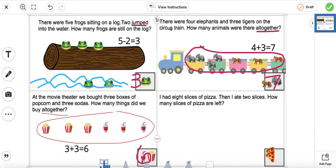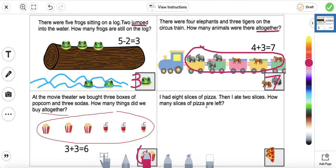Okay, subtraction, addition, addition. Last one. I had 8 slices of pizza. Then I ate 2 slices. How many slices of pizza are left? Our clue words here are left and also 8. So we know we're going to be taking away.